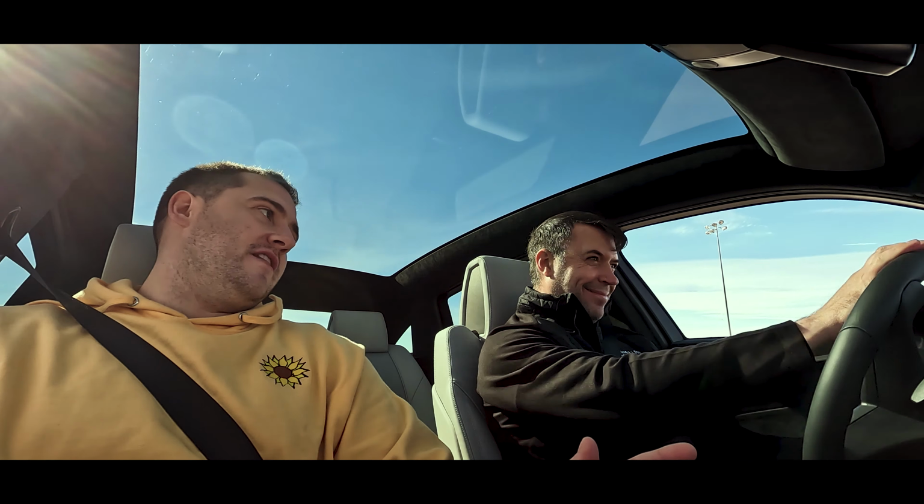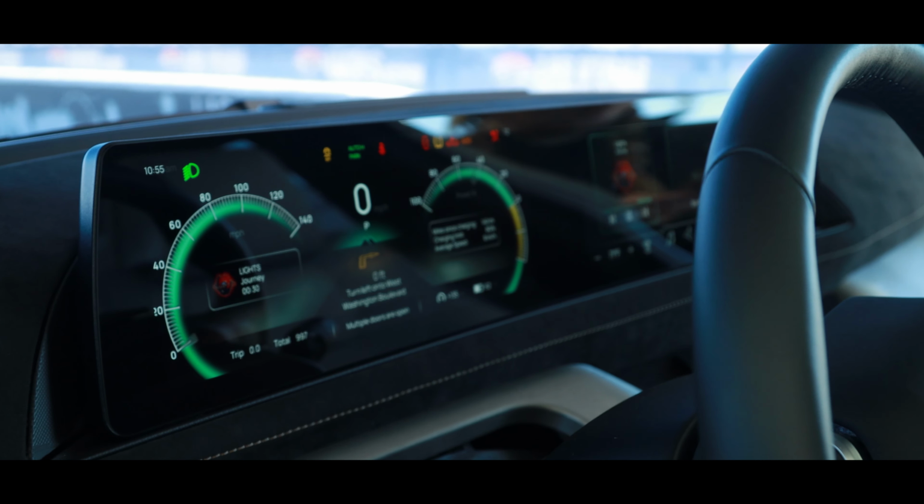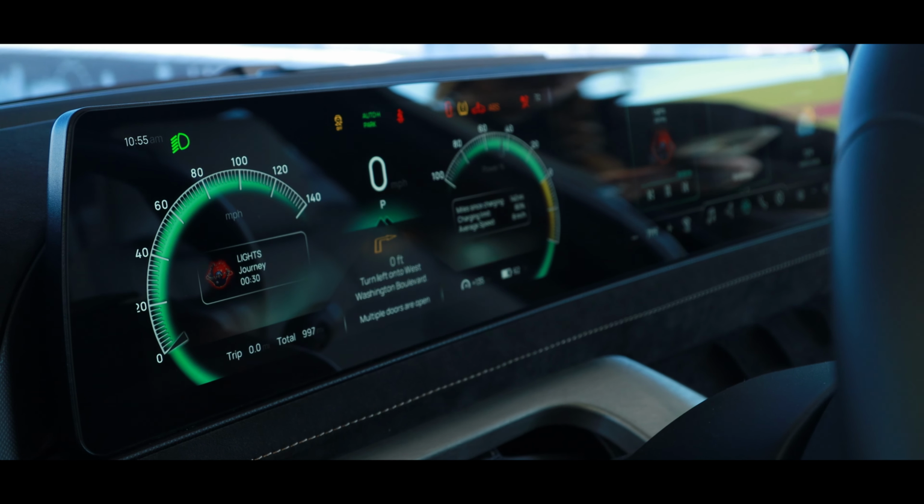Absolutely. I've been a diehard Tesla fan for years, obviously, but after riding in it and seeing the quality of it, it's a no-brainer for me. I have to switch over. The quality is unbelievable so far, and it's only going to get better in the coming years.